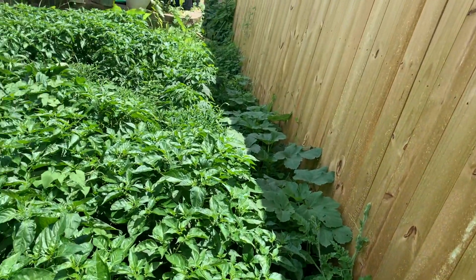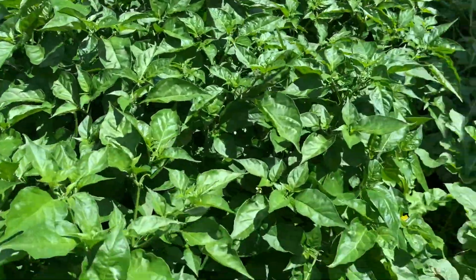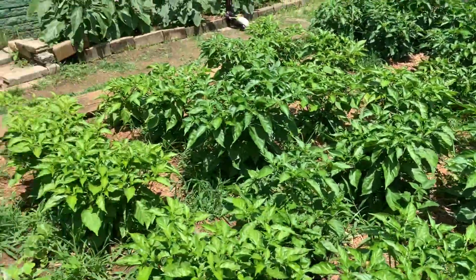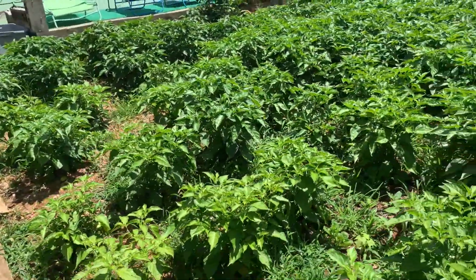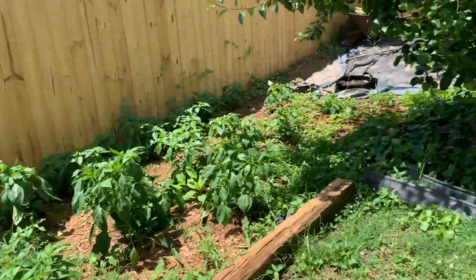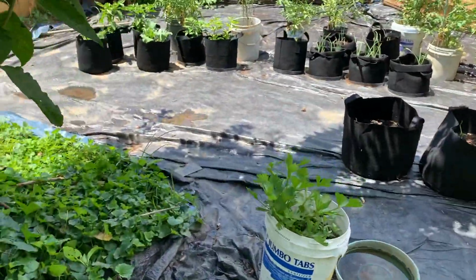My okra over here. Yes. It's just a little update. Oh my God, look at this. This is going to be good. Oh my goodness, I'm going to be happy eating pepper. Habanero. Habanero. Yes. Okay.